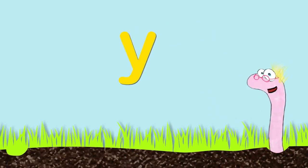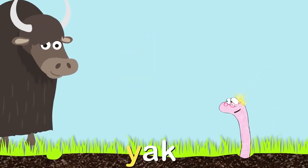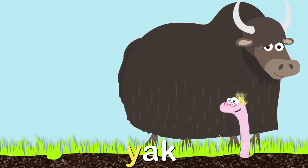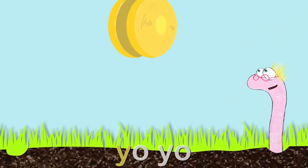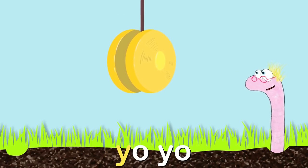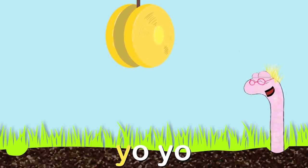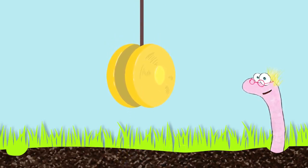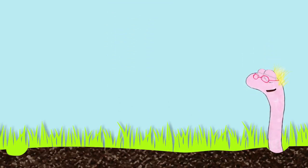Here's a Y. Wow, who is this big hairy creature? It's a yak. Y is for yak. And what do we have here? A yo-yo. Y is for yo-yo. My little worms at home have one of these. They aren't very good, because they don't have hands. How about I go and grab our last letter?